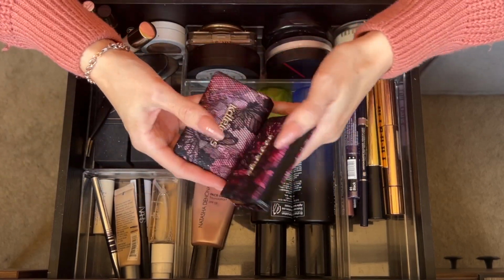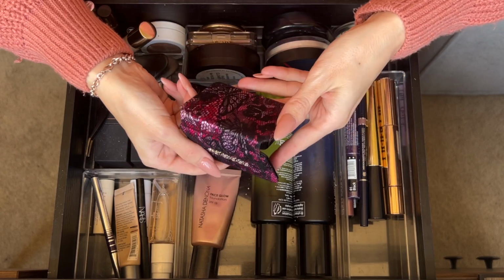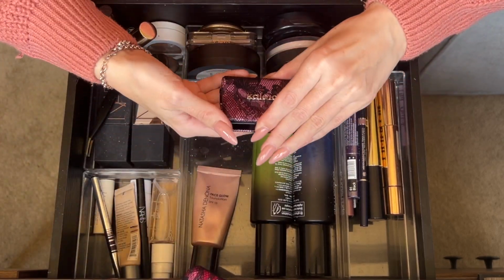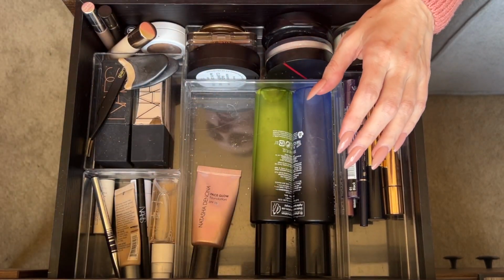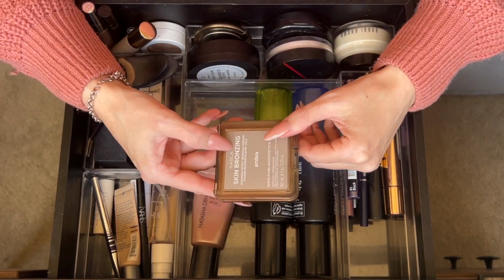These from Kaleidos, so I had a blush here. I don't know what shade it is, there's no name. It was too bright for me. It just wasn't really working out. And the shade that I put in as a bronzer, way too red. It didn't look right. So for pretty much the whole month, I was just using this one from Nabla.